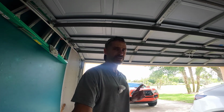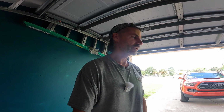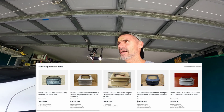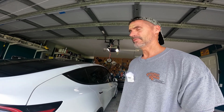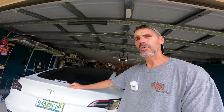And it's funny, since this has happened, I've seen two other Model Ys with similar damage on their deck lid. I think it happens all the time. I went on eBay for the hell of it and looked for Model Y deck lids. There were about 10 used ones, pulled from damaged cars, and they all looked like similar damage to this. You take a tap in the bumper, it screws up the deck lid. Very, very annoying.